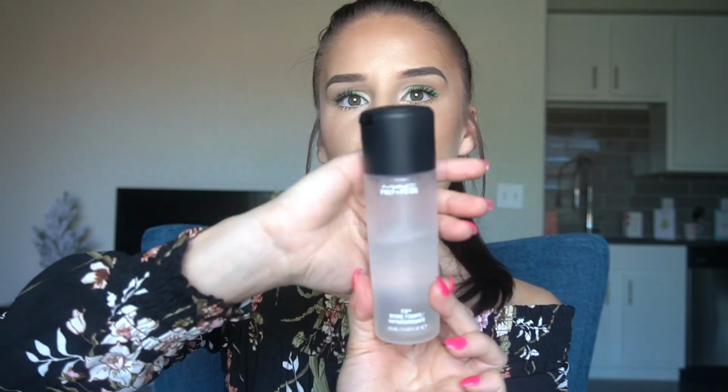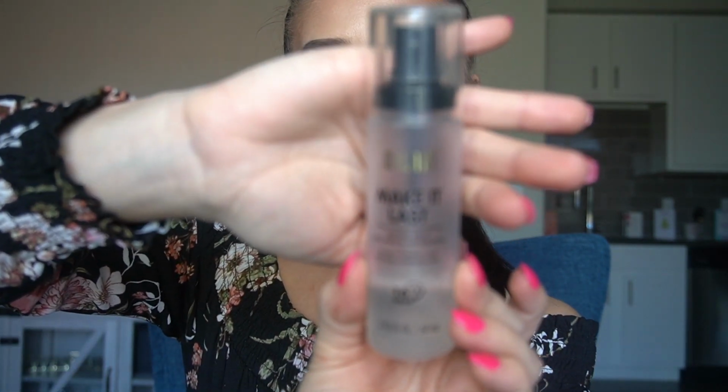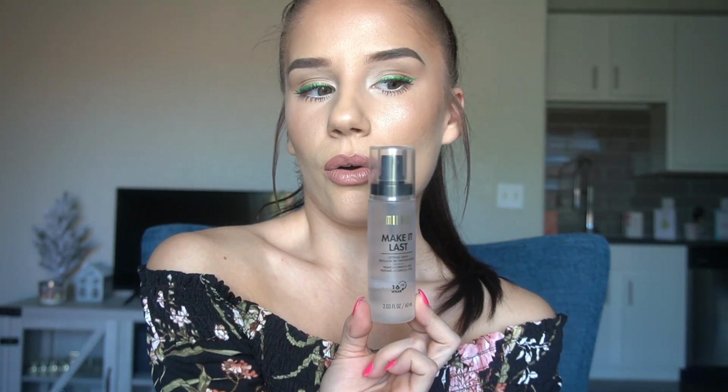Next things, setting sprays. I have tons of setting sprays, but I just picked this one for example. It's considered a high-end spray. This one is by MAC, and it's the Prep and Set Fix setting spray. So if you don't want to spend money on a high-end setting spray, doesn't matter if it's MAC, Urban Decay, Kat Von D, all of that stuff, just get the one by Milani. I believe this one's $9.99, and it's the Make It Last setting spray, Prime and Correct. Amazing. I go through like a bottle a month, because I'm obsessed with it. I don't really even buy high-end setting sprays anymore, because I feel like this one does just the same.